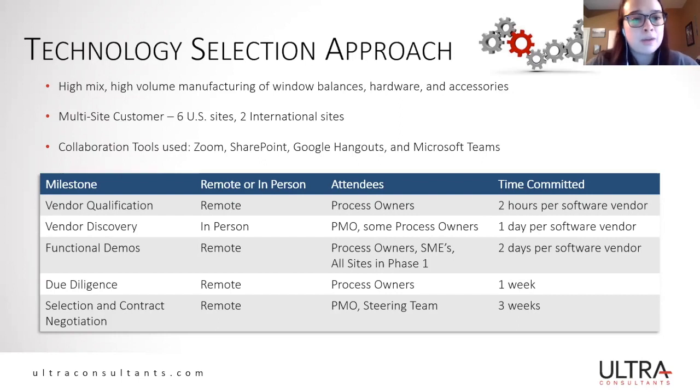So this client right now, they're high-mix, high-volume manufacturing, window balances, and hardware accessories. They are multi-site, so 6 in the U.S., 2 international sites. So definitely not as big as Kyle's project, but still a pretty decently sized company.